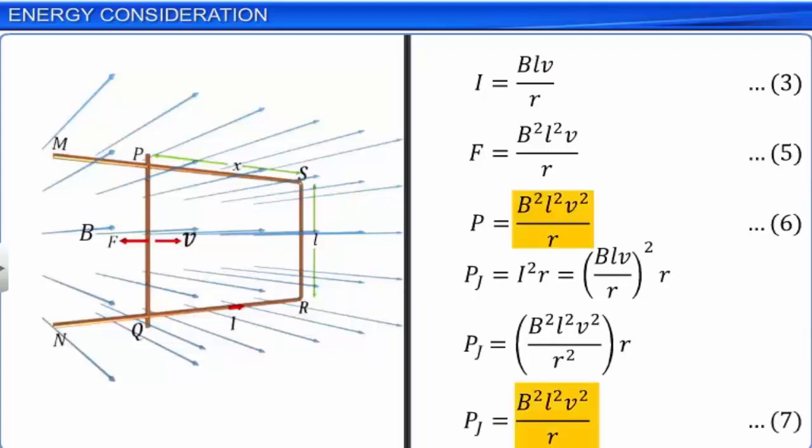Notice that the right-hand sides of the equations 6 and 7 are equal, thereby confirming the law of conservation of energy. Thus, mechanical energy which was needed to move the arm PQ is converted into the induced EMF and then to thermal energy. Thus, we conclude that the induced EMF in a conductor when moved in a magnetic field is in accordance with law of conservation of energy.